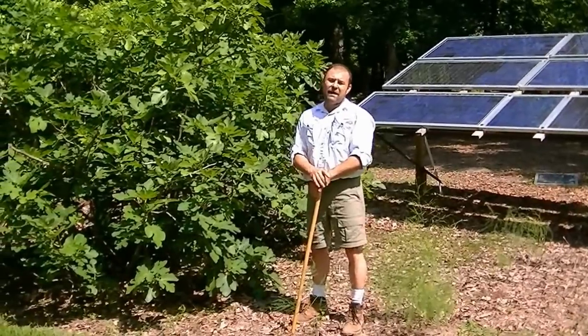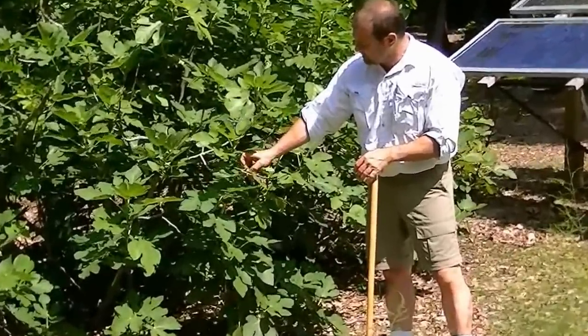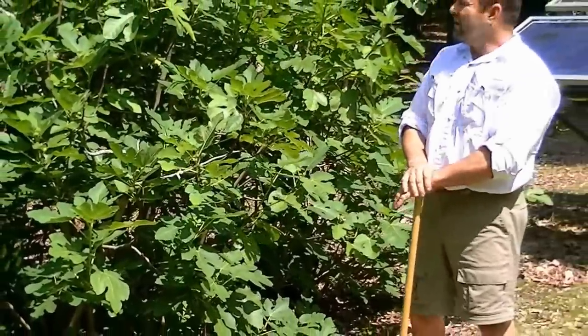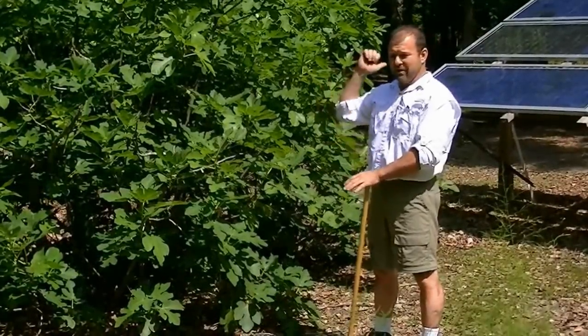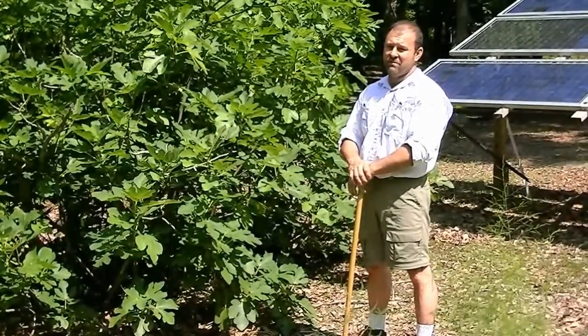Another good plant you should have just growing in your yard is a fig tree. You can see these have got some green figs on it. Another month or two, they'll be edible. The nice thing about these plants is you plant them one time, they last a lifetime. The same with the blueberries. It's a one-time deal and it's pretty much low maintenance. You get a lifetime harvest out of it.